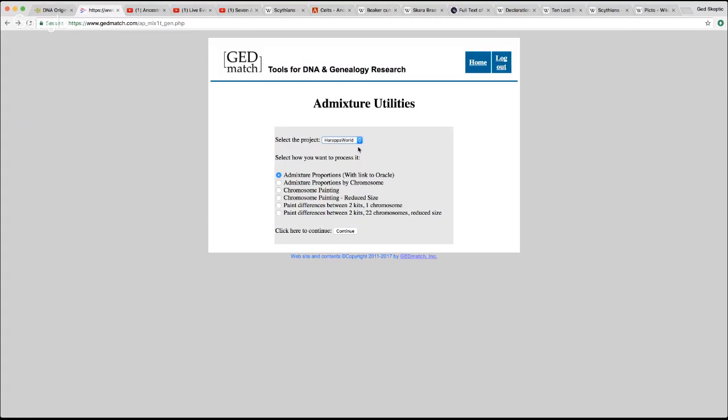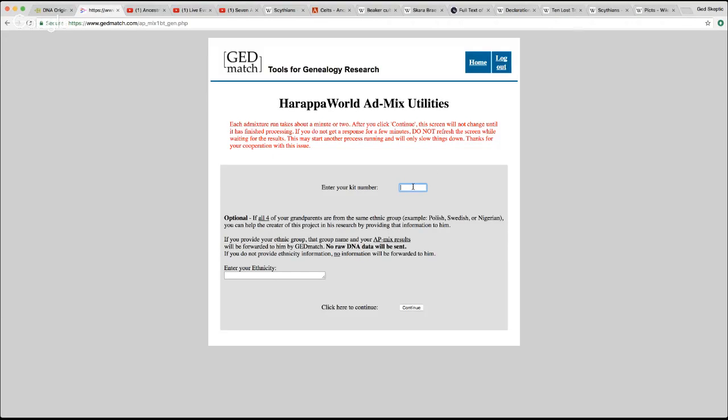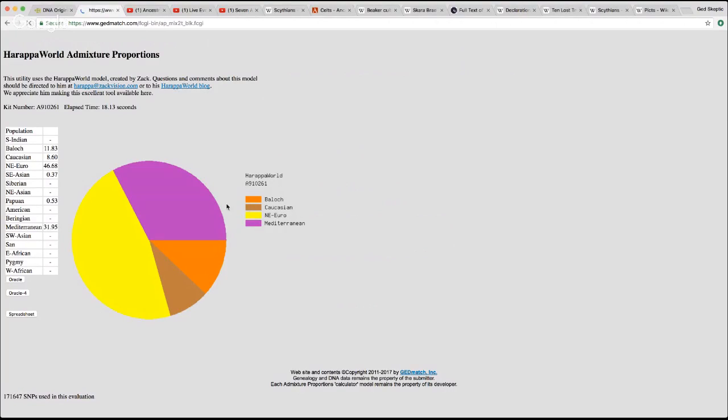Right, try and get through them quickly. Rapa World. Let's have a look at Rapa World. What are they seeing? Paste it there, we go. Wait a few seconds. The calculator takes a while to go through the data. But I recommend that people do this. If you've done Ancestry.com and you're feeling a bit dissatisfied, obtain the raw data. There's plenty of YouTube videos showing you how to do this, and put it in GEDmatch, and it gives you a more specific result.